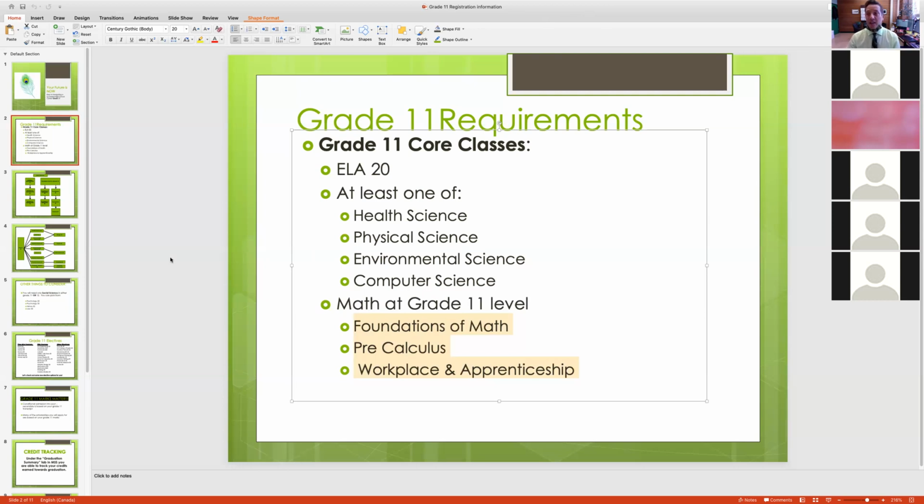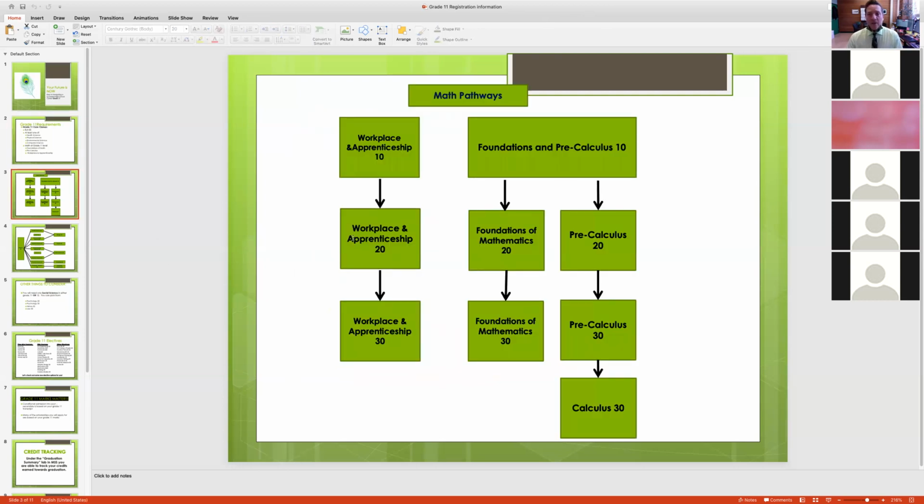Okay, let's talk about math pathways. So in grade 10, you've taken 2 math classes. You've taken the math workplace and apprenticeship, and you've taken foundations and pre-calculus. There are a few of you that may have only taken one of these streams, math work or foundations and pre-calc. However, for the most part, you have both pathways. At this stage in the game, going into grade 11, you'll notice that you're going to follow one of these arrows. You're going to follow a direction down. You can't jump between these tracks. They're separate now.